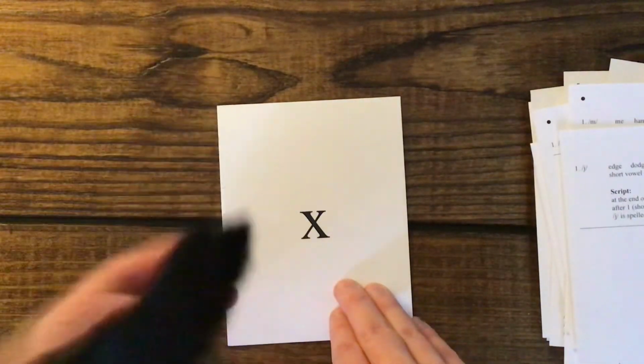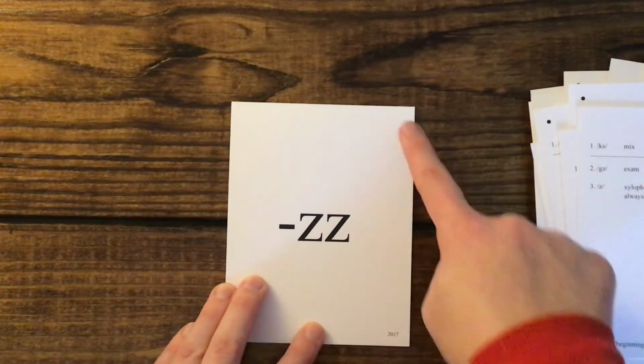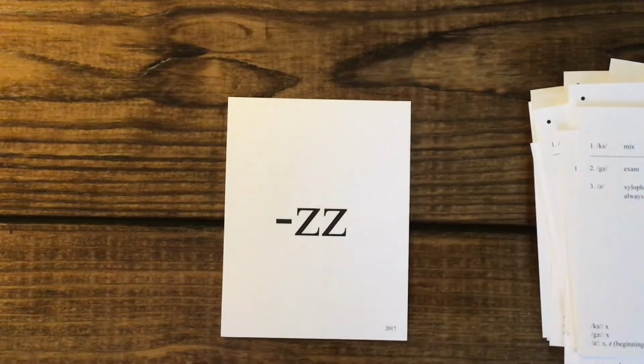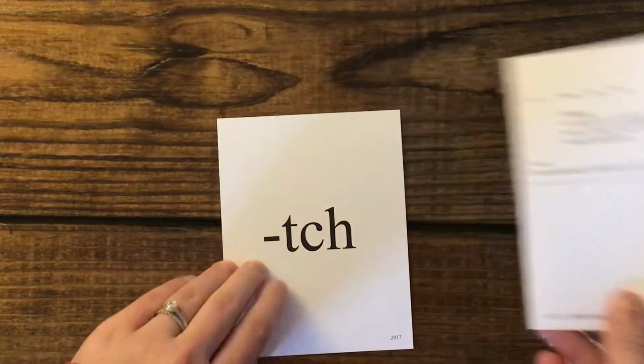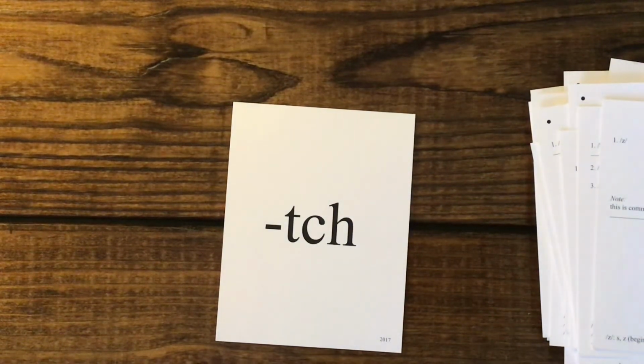A few more here. X. Z. At the end of a one-syllable word, after one short vowel, z is spelled Z-Z, like fuzz. A couple more. T-C-H says ch. At the end of a one-syllable word, after one short vowel, ch is spelled T-C-H.